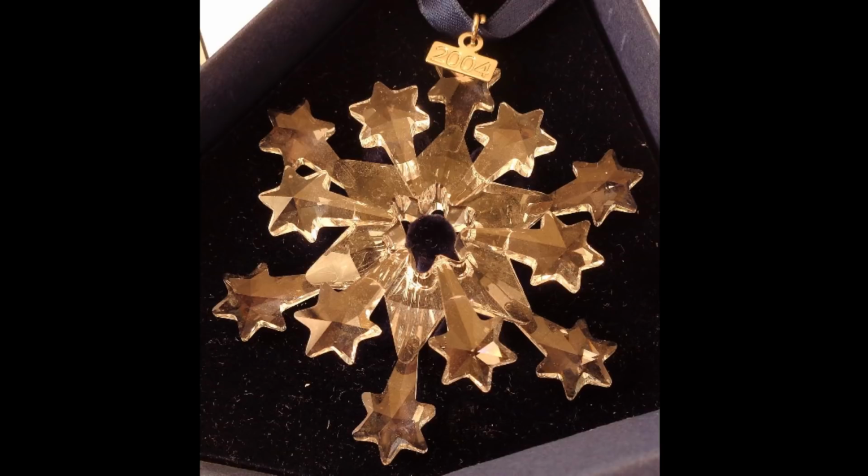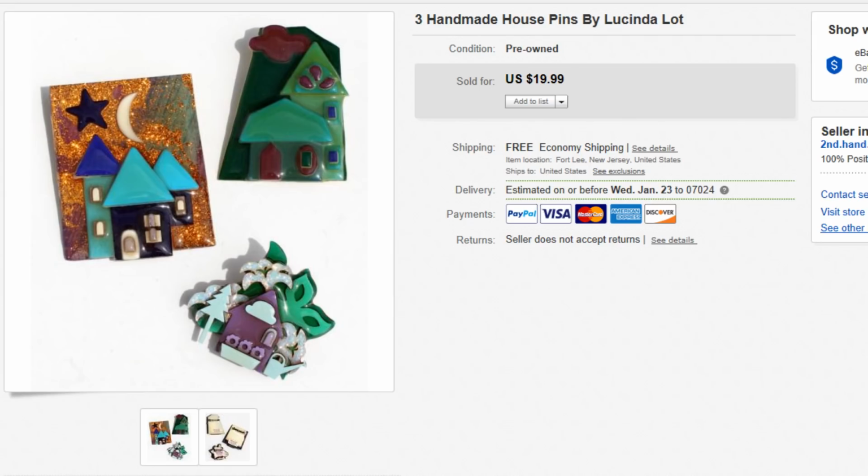All right, sale number 2. I got 3 handmade house pins by Lucinda. Now, if I had listed this, I would have put the word jewelry in the title for jewelry lot. But Marie did it, so, you know. Marie doesn't always do all the work she needs to do, but she'll get used to that. She's still doing eBay. Let's see when she actually listed this. Yeah, she listed it in the summer, July 2018. So they weren't listed forever.